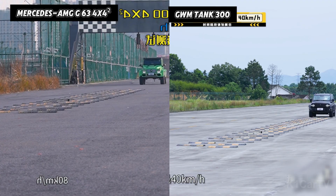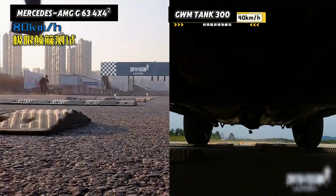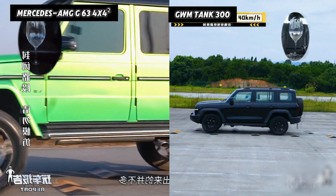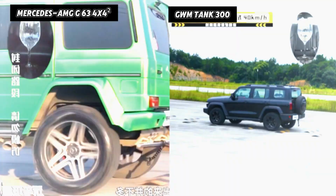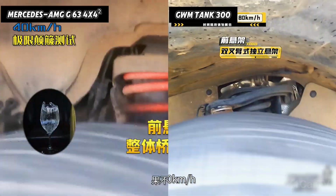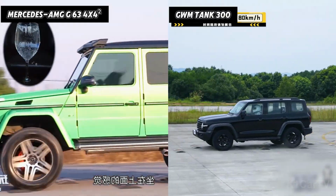Now, let us compare with the more rugged road bumps with the Mercedes-AMG G63 squared against the GWM tank by driving them side by side at 80 km/h. Upon observing both vehicles in action, it becomes evident that they both yield almost identical outcomes, with a significant amount of droplets spilling from the glass.